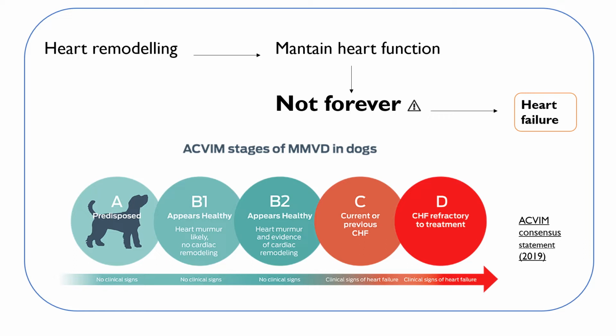So, in stage A, we have a dog with high risk of developing heart disease, but currently has no structural disorder of the heart. This dog might be, for example, a Cavalier King Charles Spaniel or other predisposed breed. In stage B, we have dogs with structural heart disease with a heart murmur, but that have never developed clinical signs caused by heart failure. This stage is divided in 2 substages, B1 and B2.